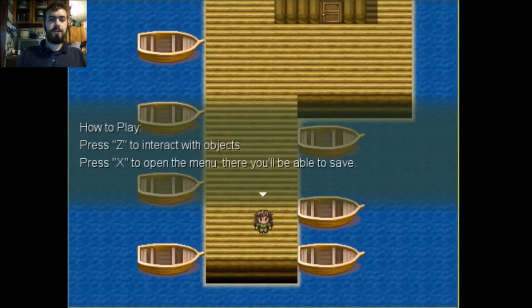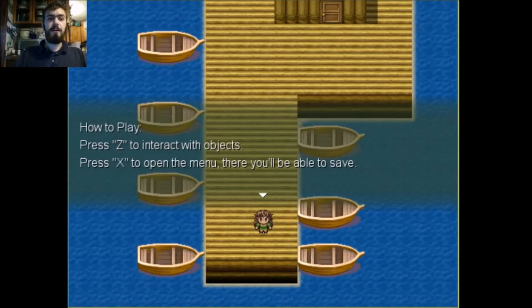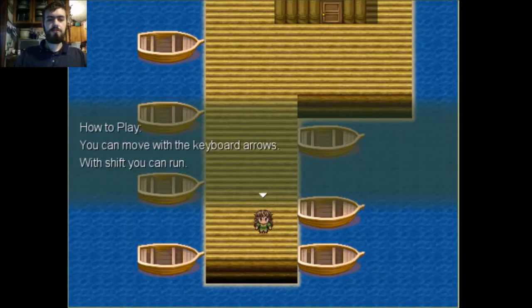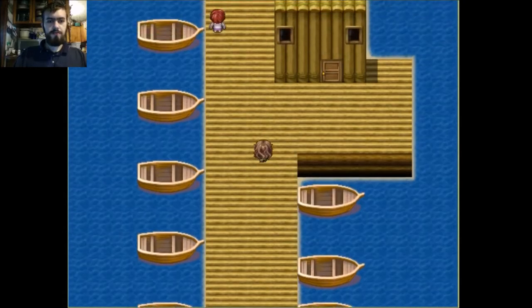How to play: you press Z to interact with objects. Apparently spacebar still works though, so that's the good news. X opens the menu, where you'll be able to save. That's another thing I keep forgetting to do, saving. Escape also worked; I tested this out earlier, so I'm very happy about that. Moving is the arrow keys, which is always a plus, and shift is for running. I've actually done a lot of running. Have fun playing. So let's see.